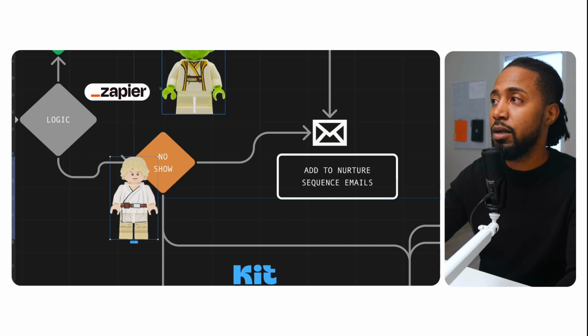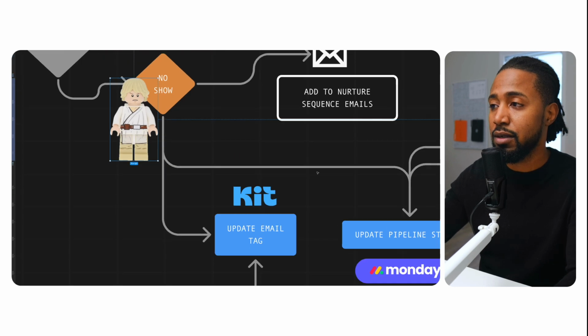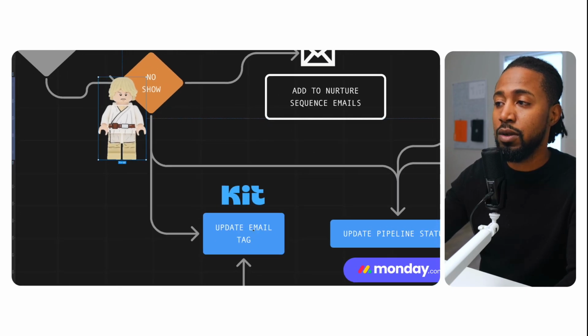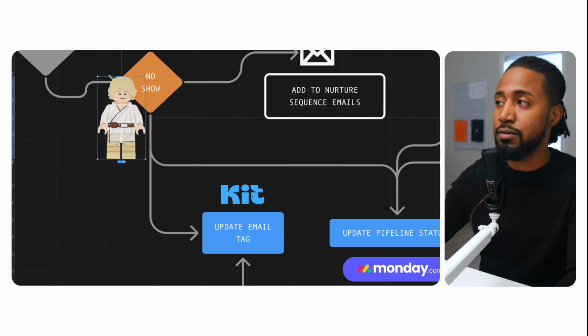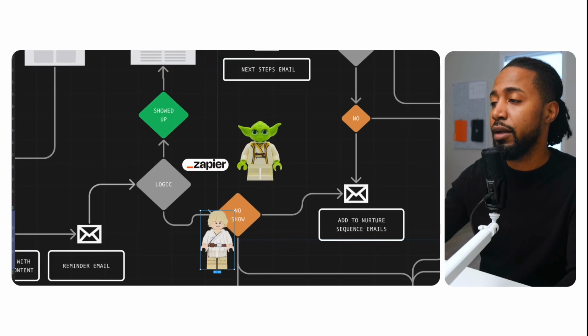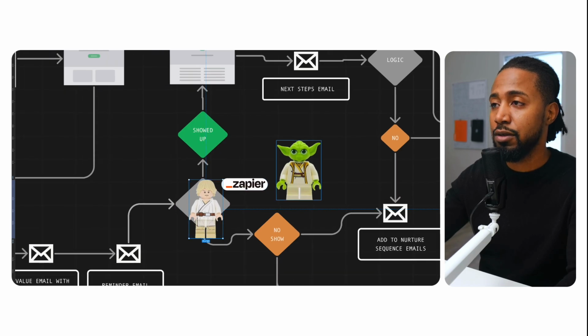So Yoda, he built an automation for a no-show. If my leads don't show up to the appointment, I want to add them to a nurture sequence inside of the email marketing software, which here is Kit. So you want to update the tag here for Luke so that he would be a part of these email sequences. And on the flip side, and this is all done through Zapier, Yoda used Zapier.